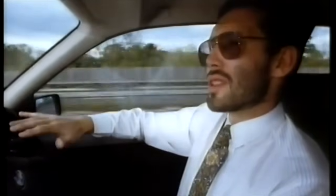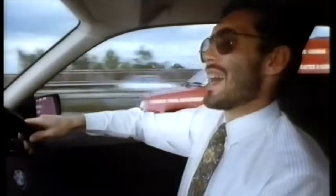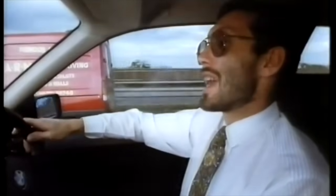You're not a Cavalier or a Sierra driver, but also you're not a BMW or Mercedes driver. And if people are making some sort of judgment from your car, as almost everybody does, it's very difficult to pitch what that reaction is going to be if you're driving a Japanese car.